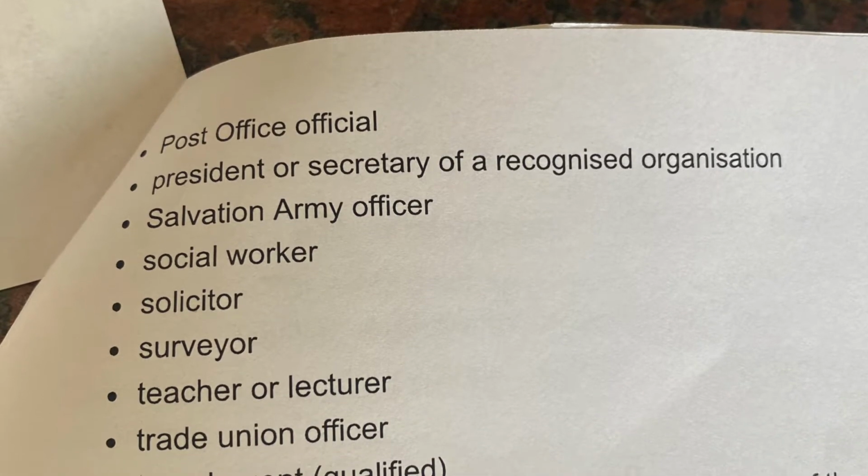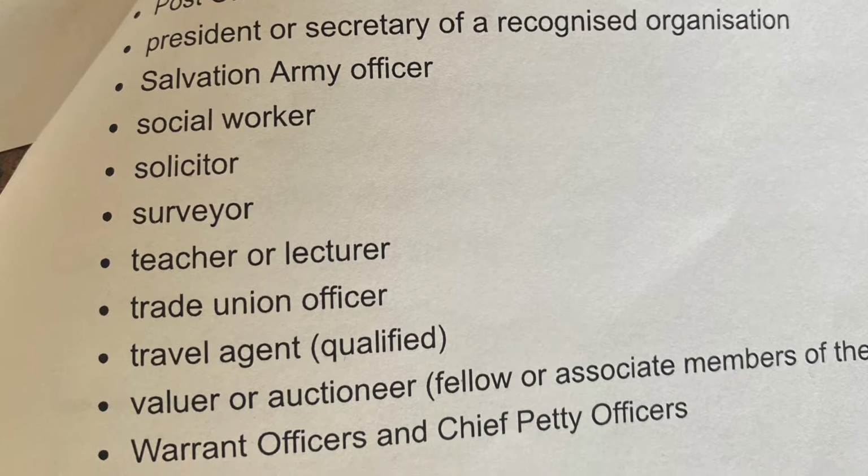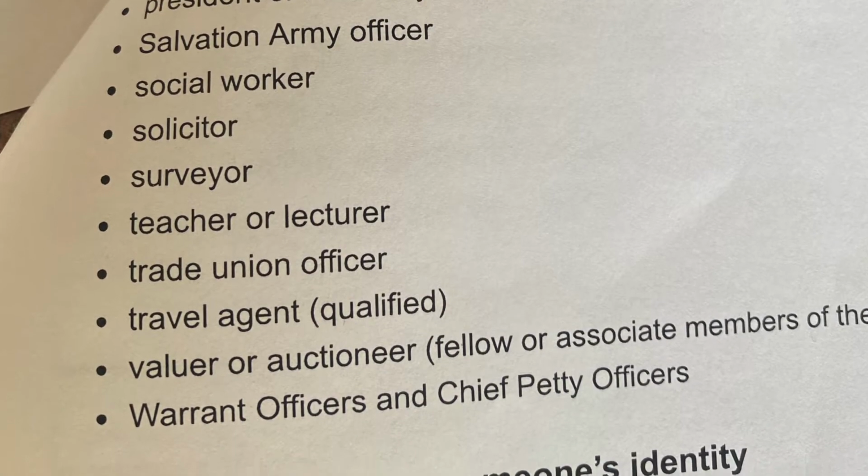Literally almost all the professions are on there, so it will be hard not to get someone that could confirm your identity. You also need to have known the person personally for at least 2 years. Okay, and the don'ts is that you can't use a relative. The person cannot be your relative or live in the same address as you. So that's the two things that are not acceptable.